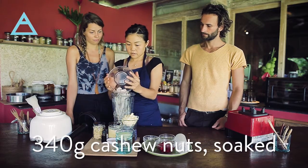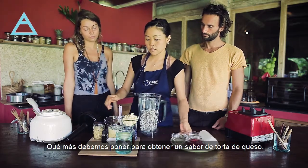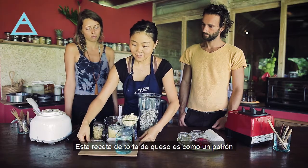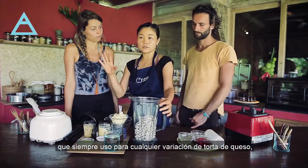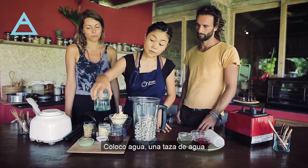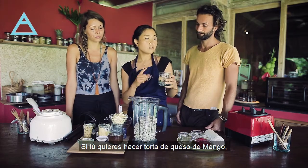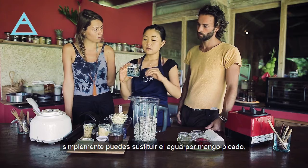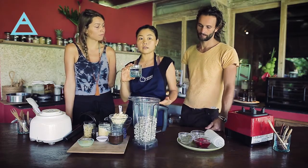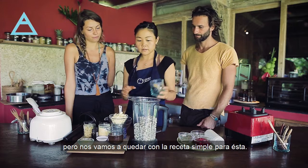Okay, I'm going to put in the whole thing. What else do we need to make a cheesecakey flavor? This cheesecake recipe is a kind of template that I always use for any cheesecake variation. I call it classic cheesecake. I put in 1 cup of water, because I need some liquid to blend. If you want to make a mango cheesecake, you can simply substitute the water with chopped mango. If you want to make a blueberry cheesecake, you can just use blueberry, or raspberry, or strawberry. That's how you make variations of the cheesecake. But we're going to stick to the simple one for this one.